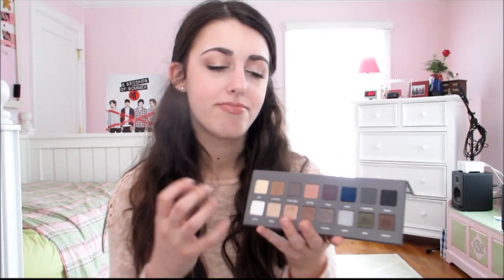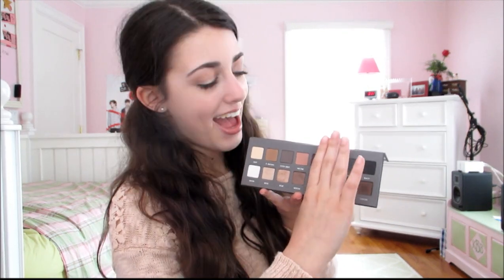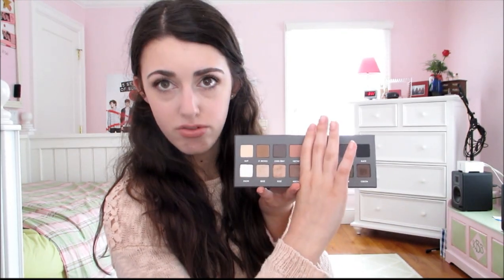This is it for me. I love this palette. I go into it so often. It's amazing. If you cover up this half of the palette, you just see really beautiful neutral colors. And if you cover up this side of the palette, you see you have a lot of pops of color. So it's a really fun palette. I don't think it's essential. I mean, it's essential to me because I'm obsessed with eyeshadow, but if you want more pops of color and just to expand your eyeshadow collection, you need it.